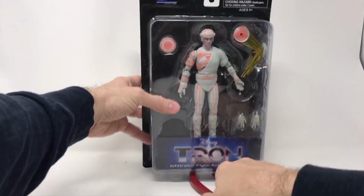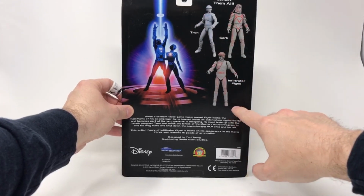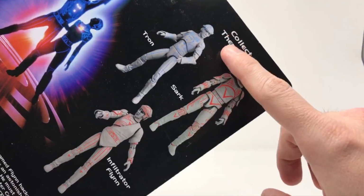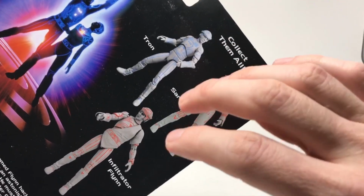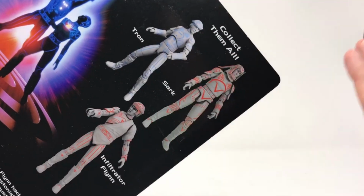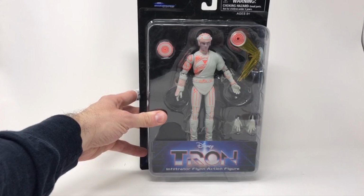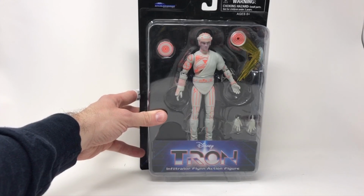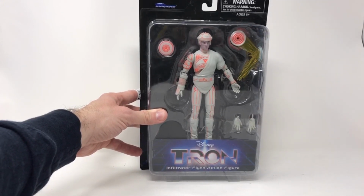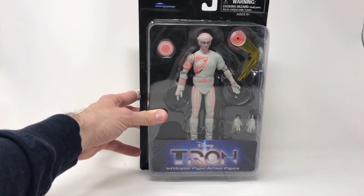So Diamond Select, as usual, has a fabulous package, and we do have all three of the figures here in the back, and I love that Diamond Select has carried on the long tradition of collect them all. I think this is one of the greatest subliminal advertising ideas of all time. The funny thing is that Hasbro doesn't do this anymore with their Star Wars products because I think it's impossible to collect them all, and they don't even show you who you've missed. And if you did miss somebody, it's because one of the stores like Target or Walmart just didn't carry that wave for whatever reason, because they had too many sitting on the shelf. They never cleared out their stock, any of those things.